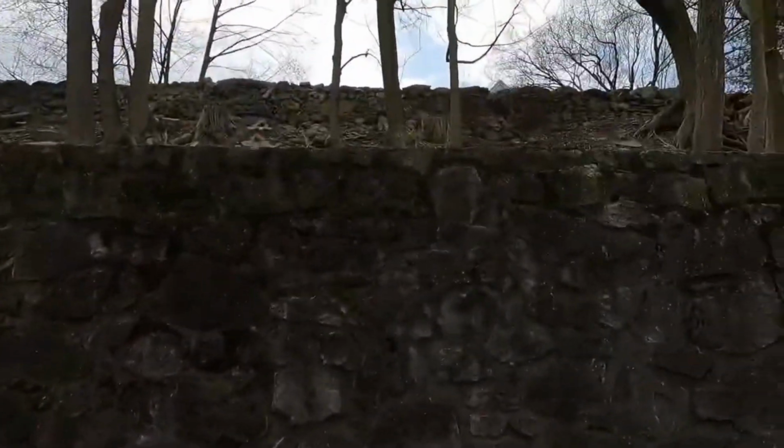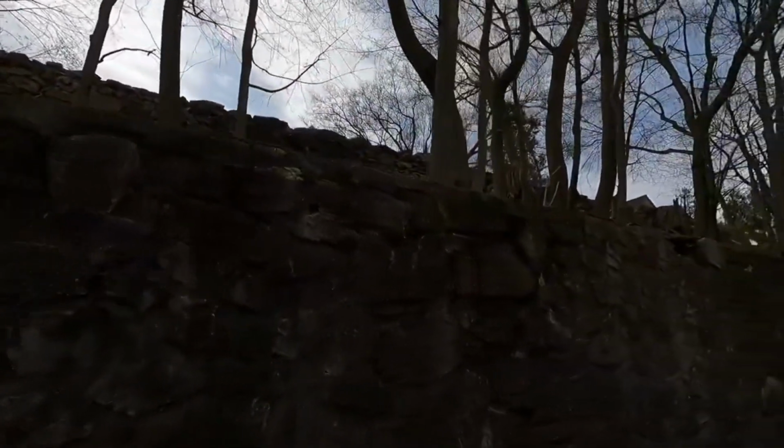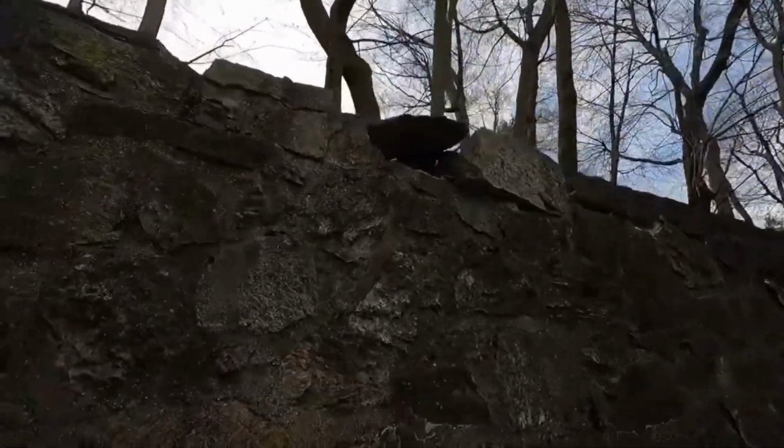Uh-oh, but it looks like there's a crack here. It's supposed to make everything on top of the hill stay up there. But there is a crack, so maybe it will need to be repaired soon.